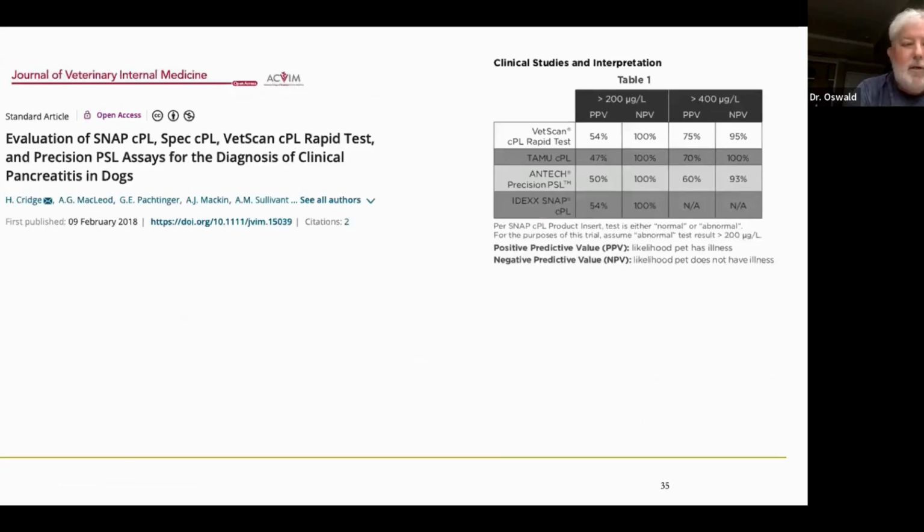Here's what we basically know statistically. If you have a PL test, we're going to take dogs in this example, but cats are pretty much the same with their values. In dogs, whichever way you run this test, if it's less than 200 micrograms per liter, it's an extremely sensitive test and has a negative predictive value that, no matter which test you use, is about 100%. Means you can rule out pancreatitis. If you get a positive over 400 micrograms per liter, so it's got to be quantitative, you can see it definitely improves the positive predictive value, but it's nowhere near 100%.